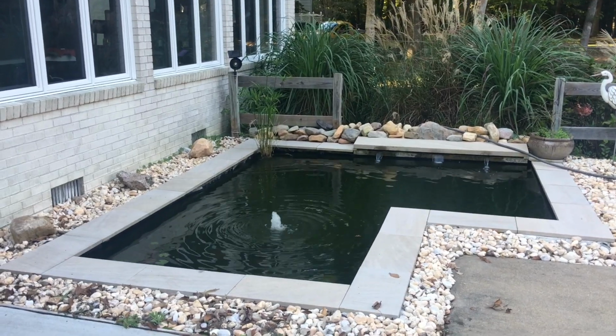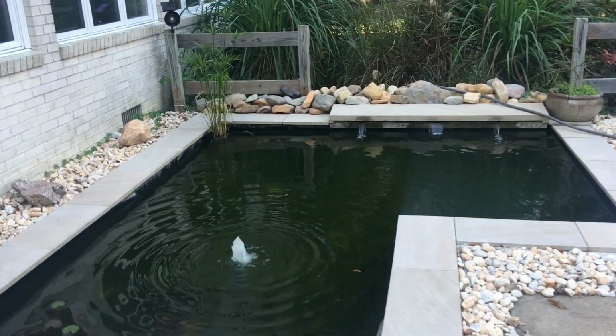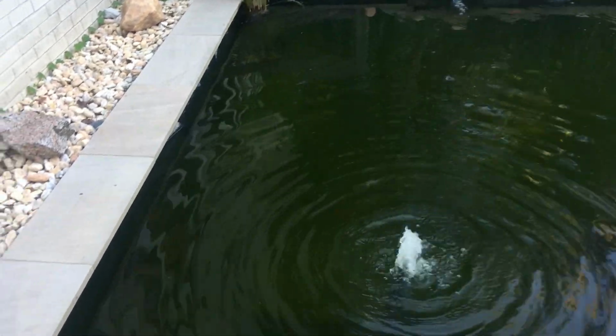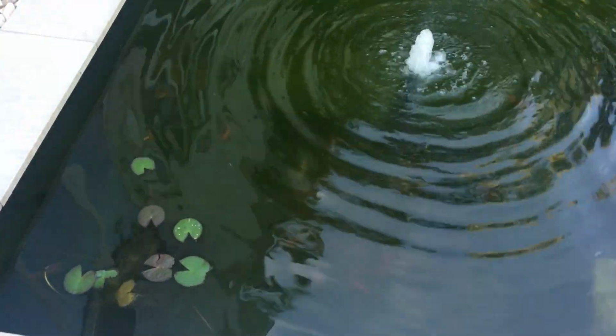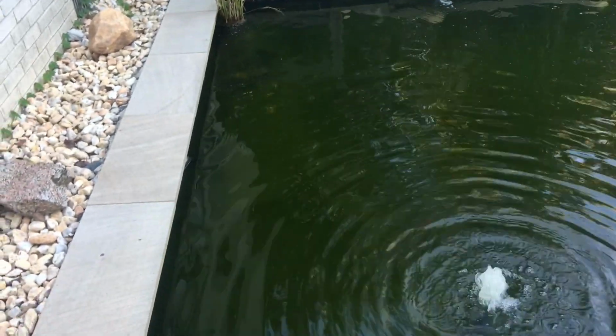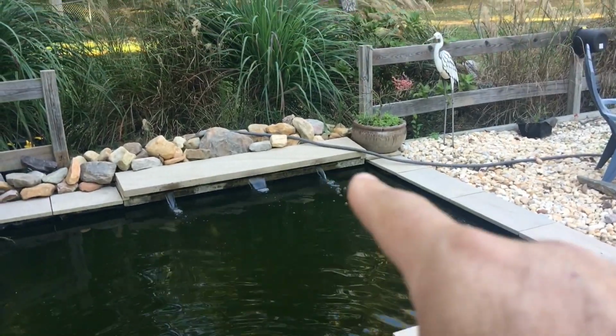All right, so the weather is cooling down here in Virginia. It's not getting crazy cold yet, but I'm starting to lose some of my plants, and so they're down in the bottom, and we'll winterize, put those down to the bottom depths for the winter. But right now we still got some growth coming from the lily pads. And I've got some water lilies over there that are done growing, and they'll go down to the bottom here in a bit.